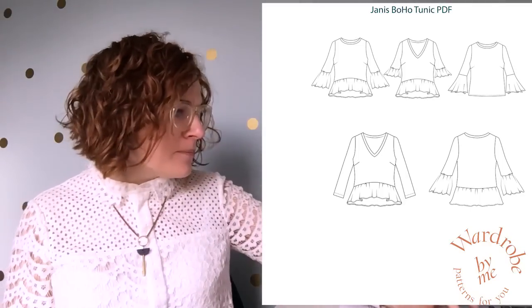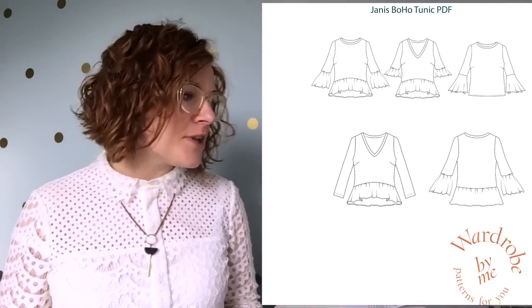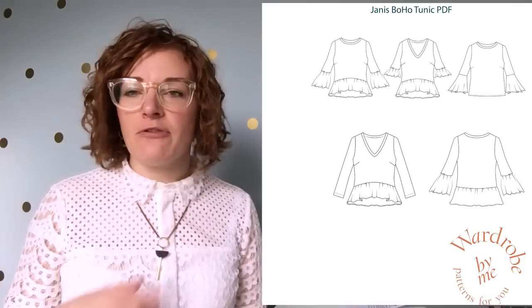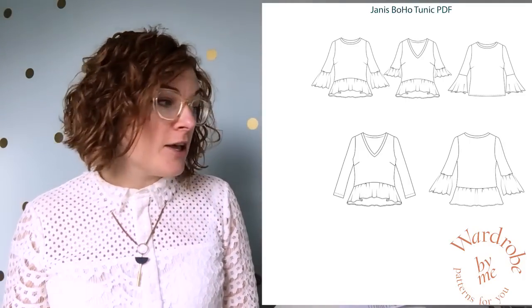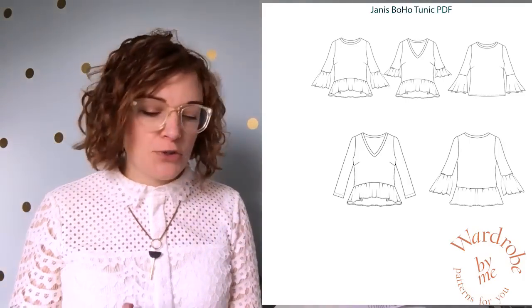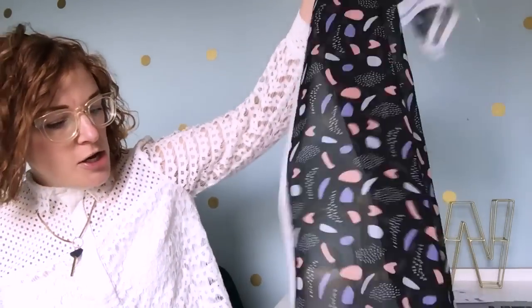Let me just have a look. Oh no, it does have a ruffle. Yes, it has a ruffle, and it looks like it's just below the waist. And there are different options for the neckline, so you can have a V-neck or a round neck. But I just thought it was quite a nice, simple one, and would work really well with this sort of chiffon.